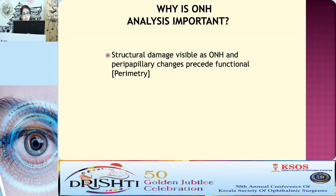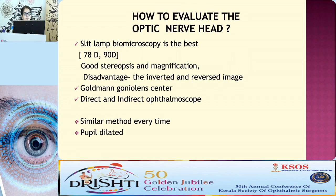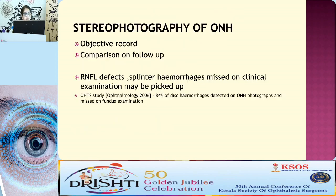You all know that glaucoma being an optic neuropathy, the structural damage visible as optic nerve head and peripapillary changes precede the functional damage like perimetry changes. How do you evaluate? Any sort of ophthalmoscopy will do, but the slit lamp biomicroscopy with its good stereopsis and magnification is the best. Use a similar method every time and do it with pupil dilated.